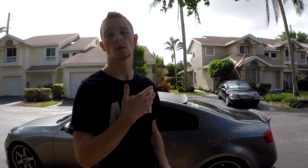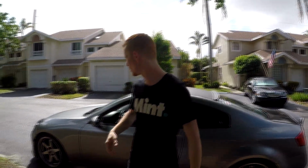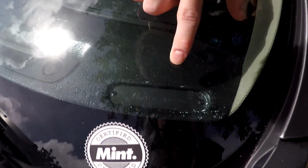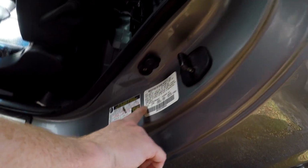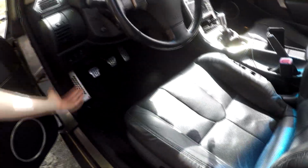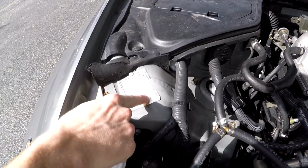So the number one thing you want to check when you're looking at the Carfax is to make sure that's the right Carfax for your vehicle. So you definitely want to check the VIN number. Most VIN numbers are located right here, in the lower corner of the dashboard. You can see my VIN number right there. Sometimes you can also see a VIN number over here in the door on the sticker. And another spot would be under the hood on a badge, as you can see right here.